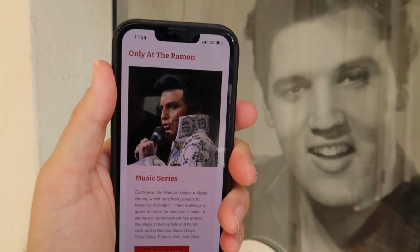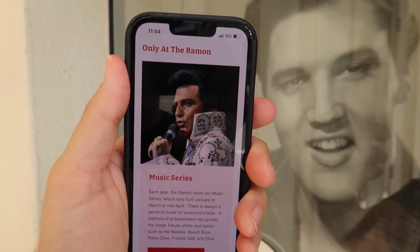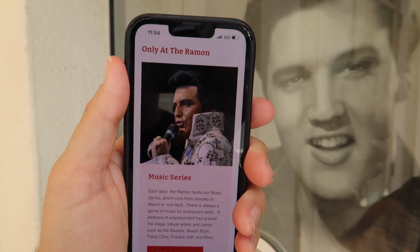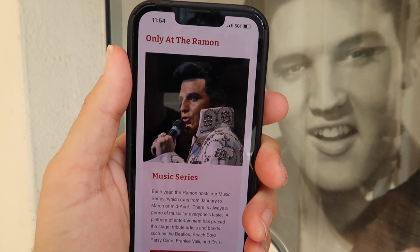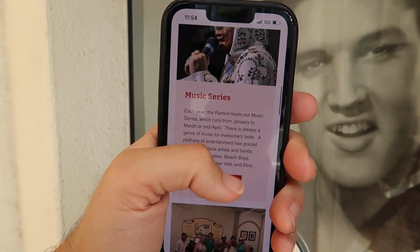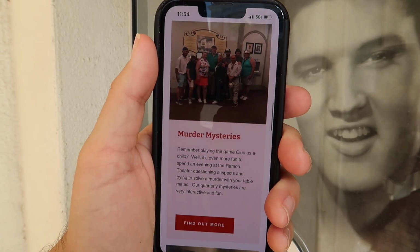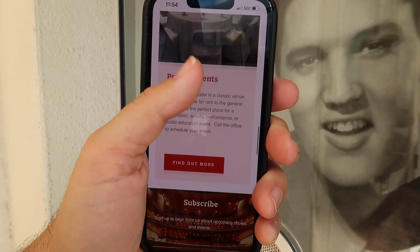I did a quick history search. I don't think Elvis ever played here, but each year they have an Elvis impersonator come here and perform, which would be really cool to see. Looks like they highlight the '68 comeback special as well. I was also reading. Yeah, this is an active theater. They also have murder mysteries, and allegedly it is haunted.